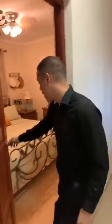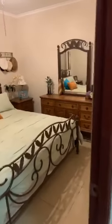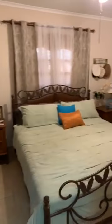Alright. And we have the guest bedroom. If you have some people over, or if anyone has kids, this could be a nice bedroom, I think, for anyone. I'll put a TV up here, have my PlayStation going on.